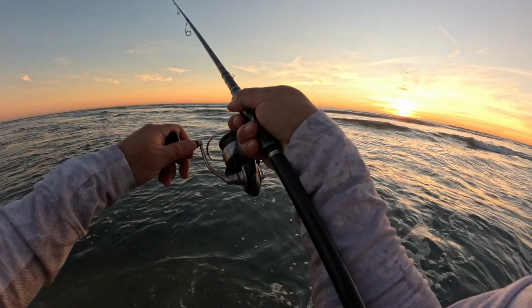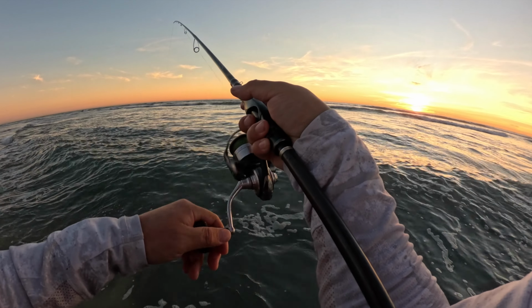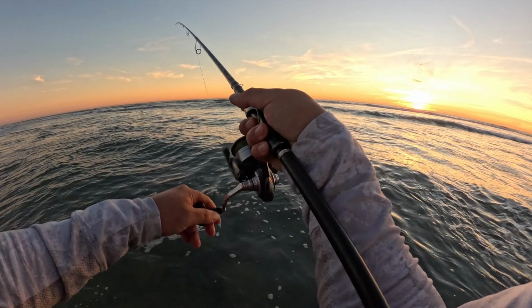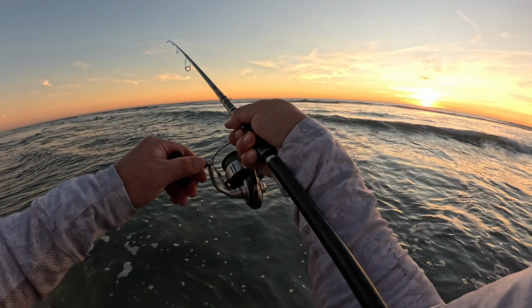Now the sun's gone. Now we're down to just the last few casts before it gets too dark, to see if we can find something else. But that's a good sign that there was a sand bass in there. It's like real good life, you know?